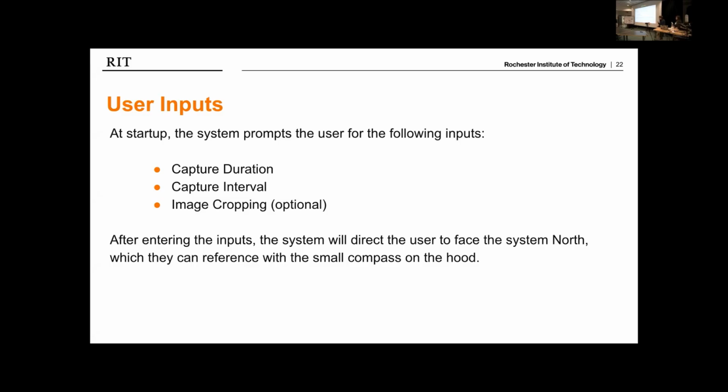After entering these, you'd hit start, and the system will start collecting all of the data we need, but it will prompt you to have the system face north. This allows us to actually determine which direction the clouds are moving.